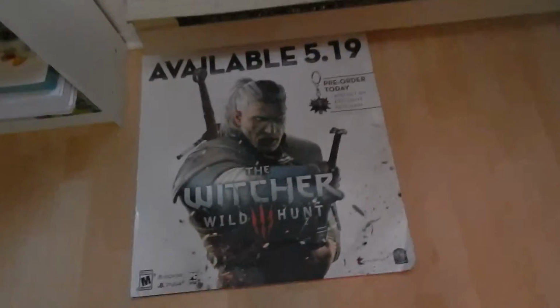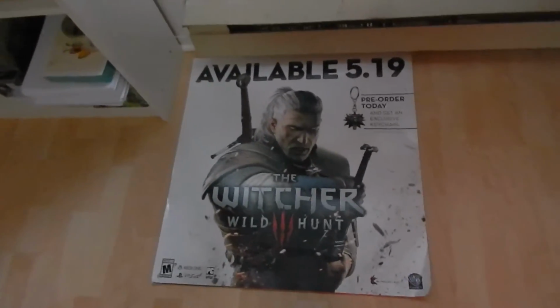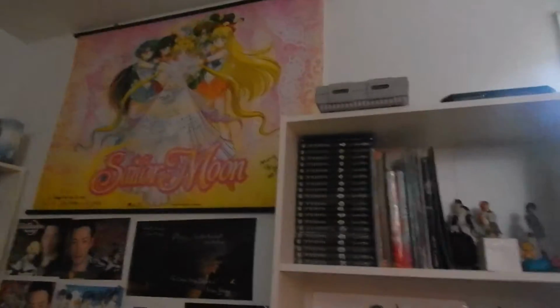And various other stuff like boxes. Okay, so this poster, I have to find a place to put it up. Maybe above the shelf somewhere. But it's cool. Witcher 3 poster from gaming. And we got on top Super Nintendo and Sega.